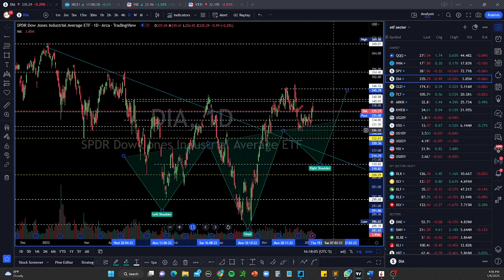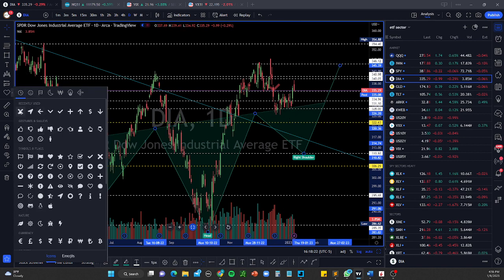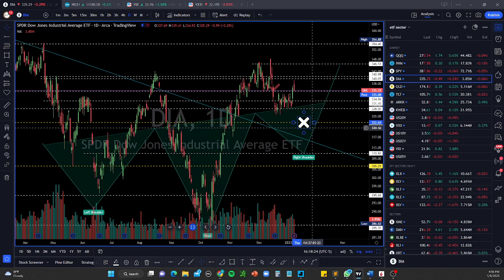This could be something coming into play on the daily, where we could get a breakout to the upside. Now, there are multiple patterns forming here, and we must continue to watch them. However, there's nothing bigger than price action. Price action will tell us the whole story. If I am going bearish on the Dow, I will go bearish below this. This is the 322 level.